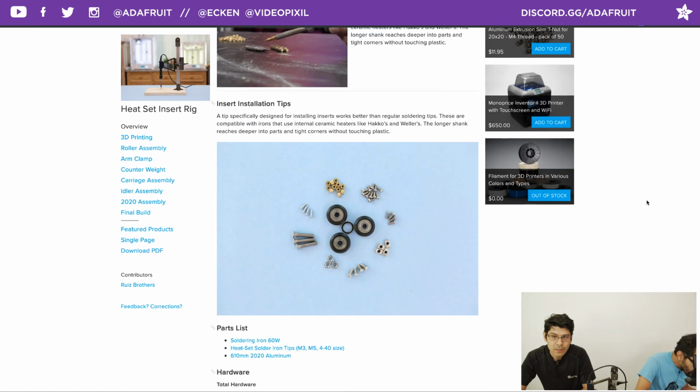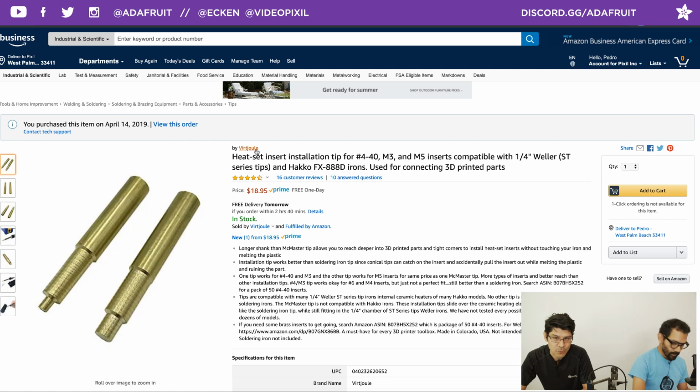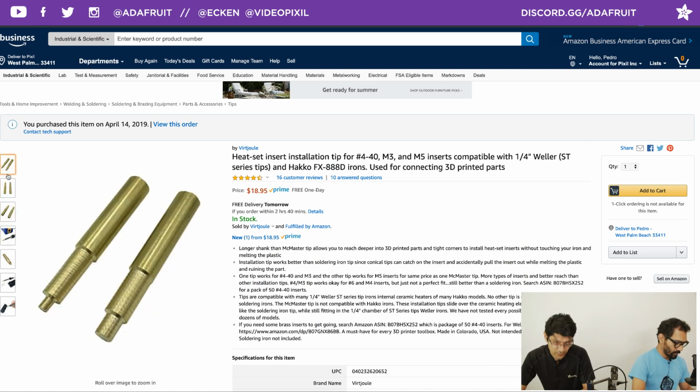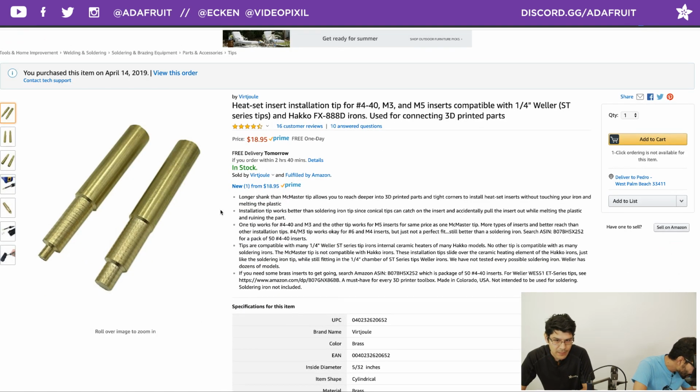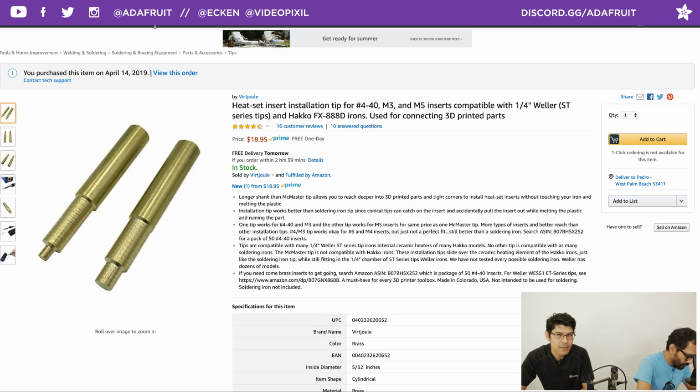Scrolling down, I wanted to bring attention to these soldering iron tips. These are by a couple folks called Vert Jewel. They designed these specific soldering tips that are meant for installing heat inserts. Now, I know what you're saying: what about the McMaster ones? Everybody knows about them. We tested them. I did not test them. I got these instead, not knowing that McMaster had some. But if you read the description, they say that theirs has a longer shank, so you can reach deeper into parts, tighter corners. I did look at McMaster.